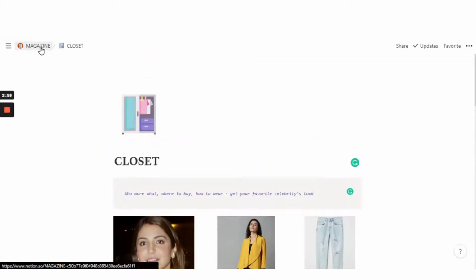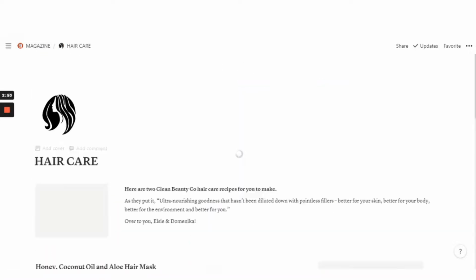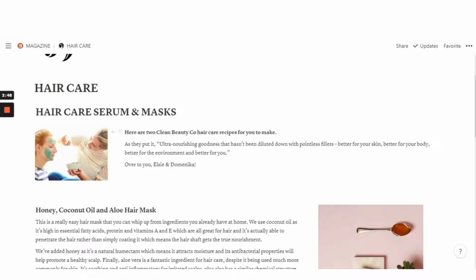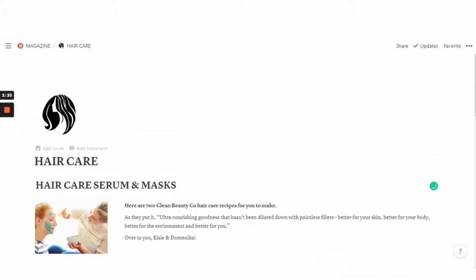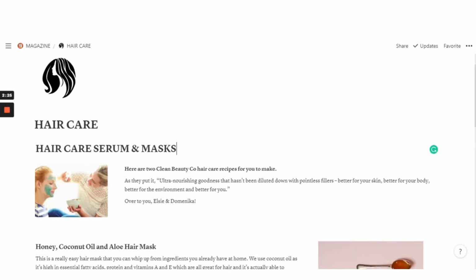So let's head back to magazine, and let's do hairstyle. For bloggers, I am myself a blogger, a YouTuber actually, but I do really like to write a lot, and I sometimes come up with hair masks and hair serums that I really like to mix ingredients like a magic potion, and come up with different hair masks.